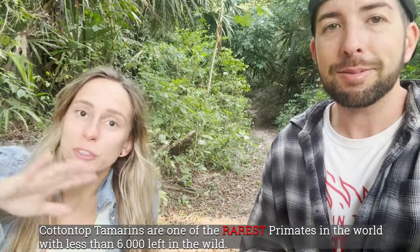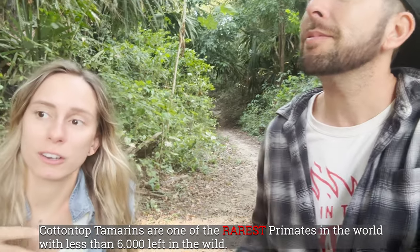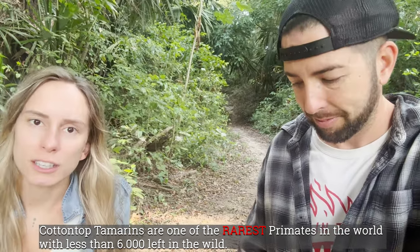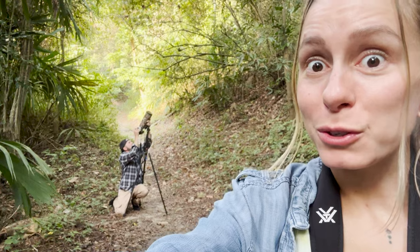The cotton tops are really only found here in this area of Colombia. They're super endangered, super rare. They're endangered from habitat loss, people hunting and eating them over the years, and also keeping them as pets here in Colombia and other places. You can't really export them anymore. But it is so cool seeing wild ones. I love them. Let's go get some footage. Rhett's trying to film them. They're so hard to film.